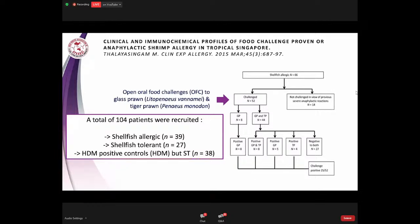This study was done in Singapore, looking into 100 patients with reported shrimp allergies. In the end, using oral food challenge to glass prawn and tiger prawn, they found a third of them were shellfish allergic, shrimp allergic. A third of them were actually shrimp tolerant. They could eat the shrimp without any adverse reactions. And then a third of them were actually sensitized to dust mite and shrimp tolerant.